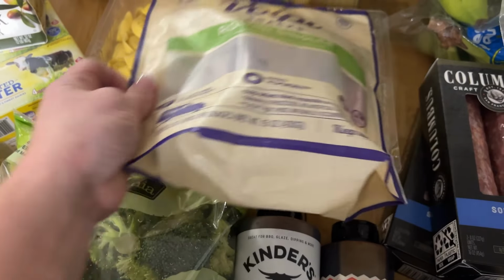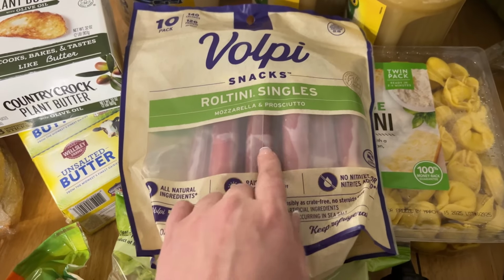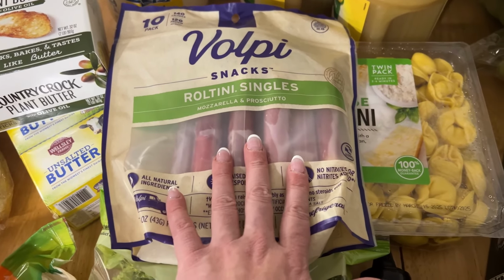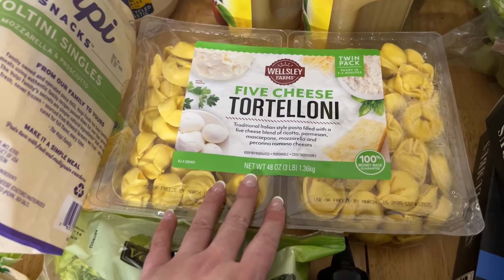Speaking of lunch and snacks, we got some prosciutto wrapped mozzarella. These are for my husband. Those are his snacks of choice. And then these 5 cheese tortellini.